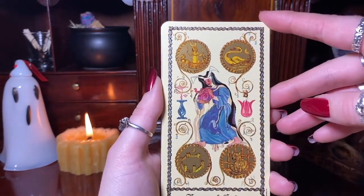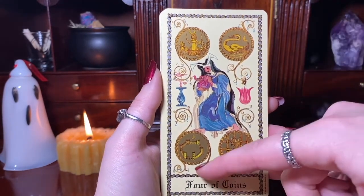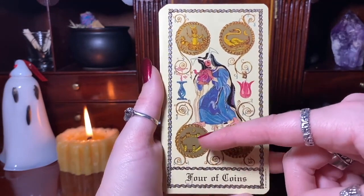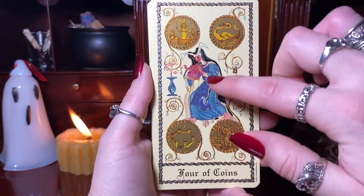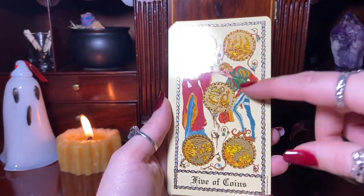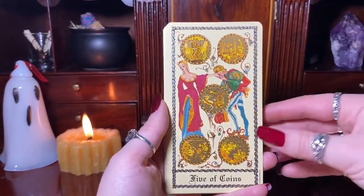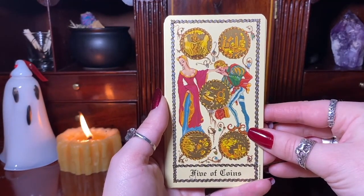So here, the Four of Coins, it's neat. We've got this swan, this caged cat, this big safe structure, or maybe it's a confining structure, and the traditional person hanging on to something. There's just a lot in each of these cards. And these still have that metallic bit in the backgrounds, but not in the whole background like the majors did. The Five of Coins, is she not interested?